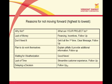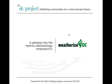Really appreciate it. So we're going to go to our last speaker, Max Harper from DC Project. He's going to go through some of the metrics and methodologies to think through as you're designing and implementing your programs. Max, are you there? I'm here. Great. Take it away.